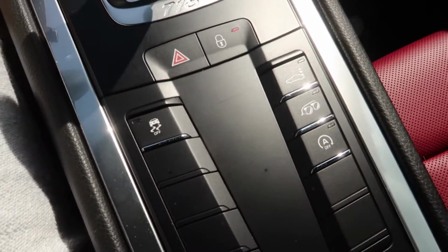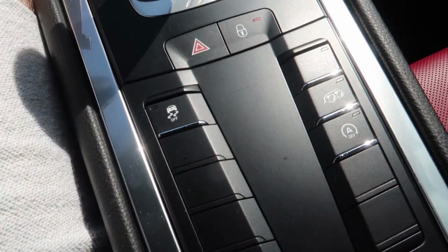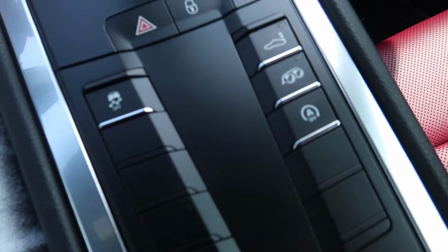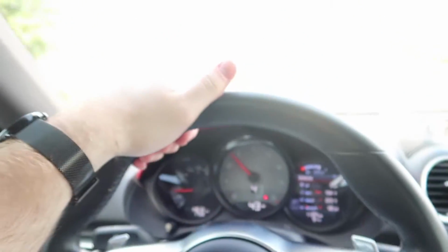Also, we'll just talk about that right now. We got the couple buttons right there. We got the auto start on and off button. We got the active exhaust button. You can open up those valves and really make this thing scream. And we also got the wing, whether you want it up or down.